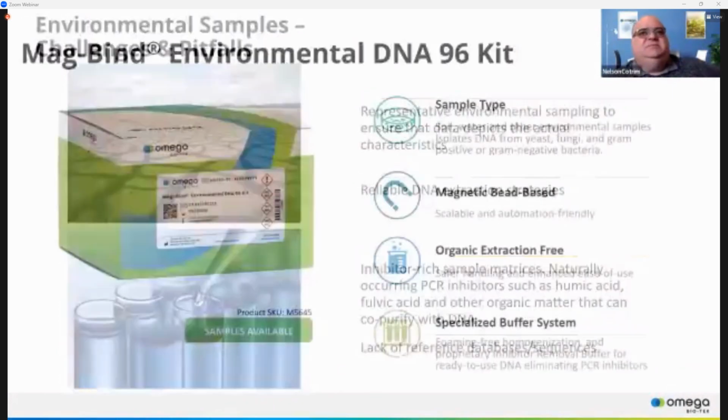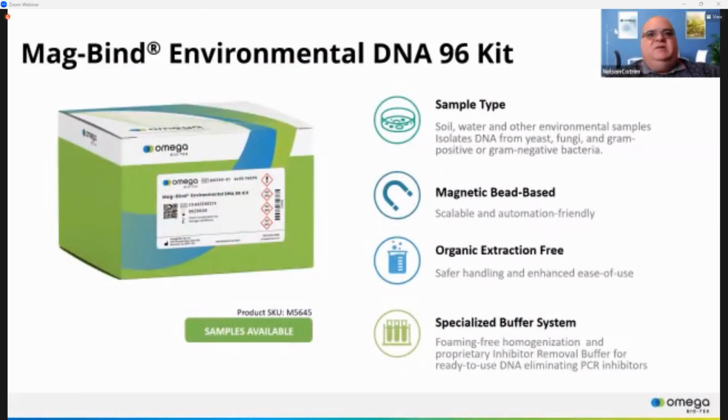Next slide. To overcome the DNA extraction challenges and provide inhibitor-free DNA from environmental samples, Omega Biotech has developed the MagBind Environmental DNA 96 kit. This kit can be used in several different environmental sample types, such as soil, water, and others, and can extract DNA from microorganisms such as gram-positive and gram-negative bacteria, yeast, fungi, and any environmental DNA that may be present, such as human, animal, and plant.